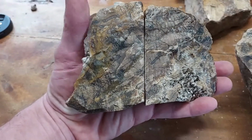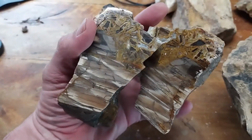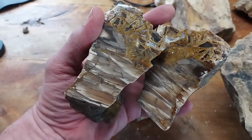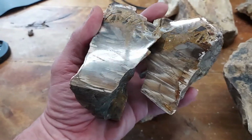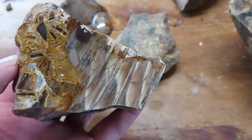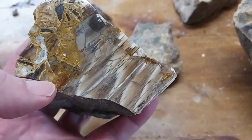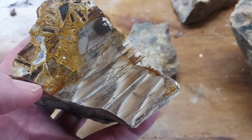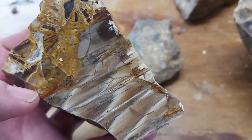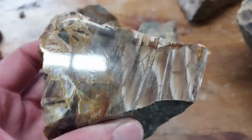You can see the wood grain. And then when I open it up, this is what you've got. I was really impressed with this when I cut it. I kind of polished it up yesterday. Put one of these down so I could hold it better, but this brecciated area, even got a little crystal pocket there. It's really got a lot going on with this piece of wood.